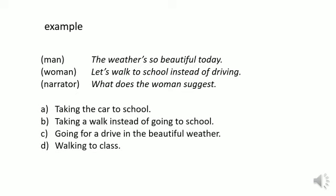A, taking the car to school; B, taking a walk instead of going to school; C, going for a drive in the beautiful weather; and D, walking to class. So in this example, the expression "let's walk" is an expression of suggestion. So what do you think is the best choice for this? If you look at these choices, the best choice goes to D, walking to class.